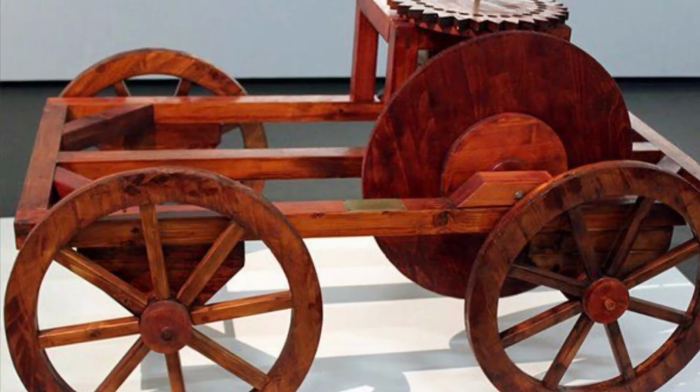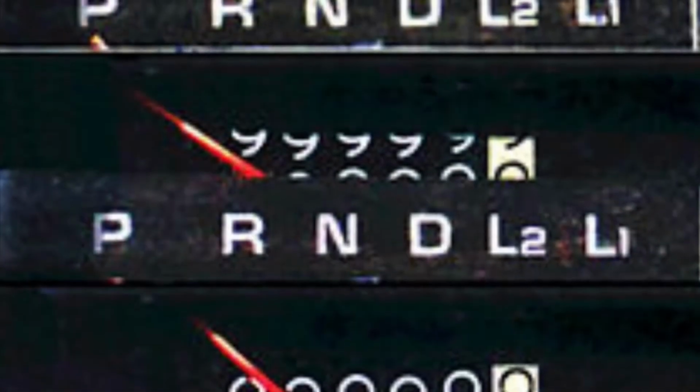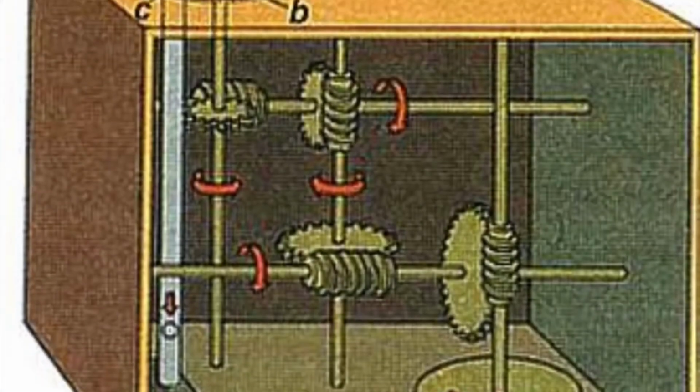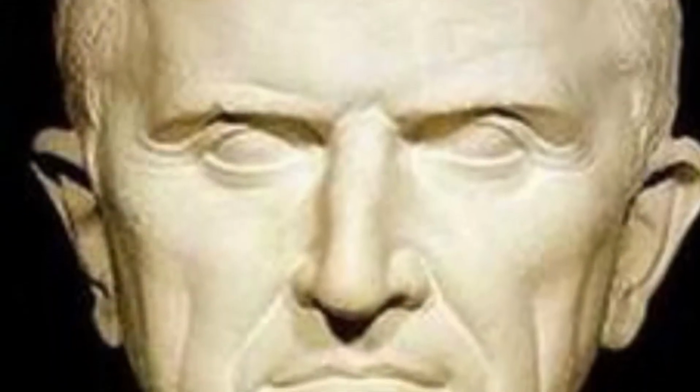The odometer is one of the most widely used instruments in present day. Odometers measure the distance traveled by a vehicle. This omnipresent instrument originated in ancient Greece. Though it was first described by Vitruvius around 27 BCE, evidence points towards Archimedes of Syracuse as its inventor.